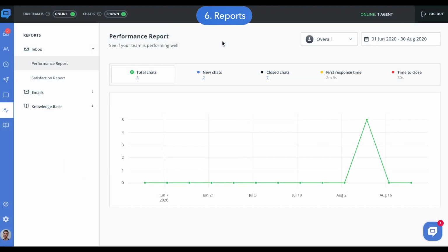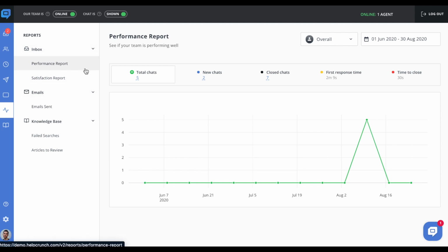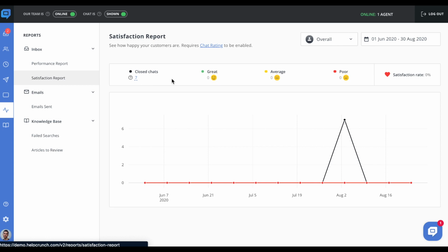Reports are your go-to resource for tracking customer communication and team stats. They are divided into 3 sections: inbox, emails, and knowledge base reports. The most important ones are inbox reports, which tell you how well your team performs and how satisfied your customers are. In the performance report, you can see the amount of total, new, and closed chats, first response time, and time to close. The satisfaction report provides data on how great your customer's experience was.